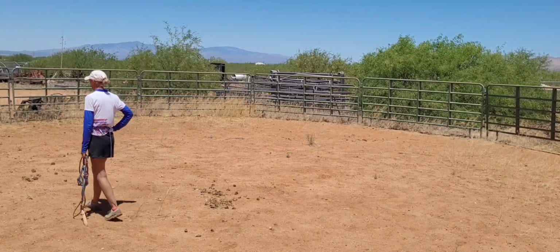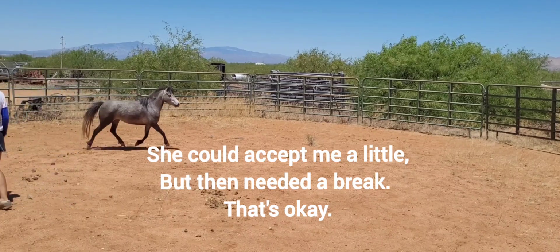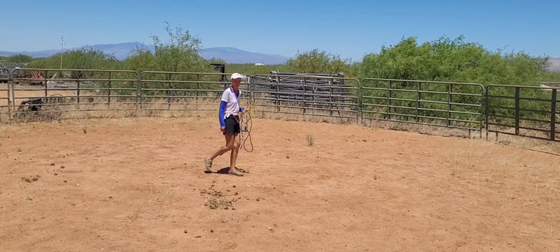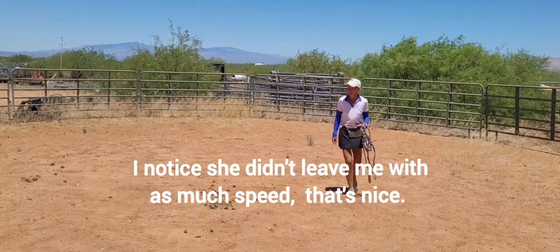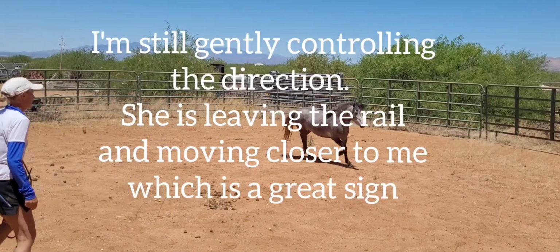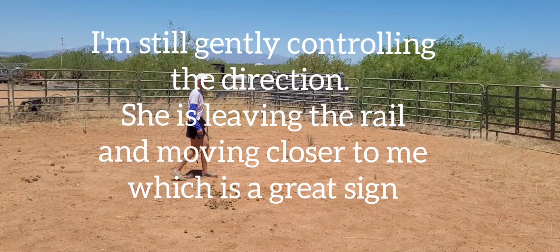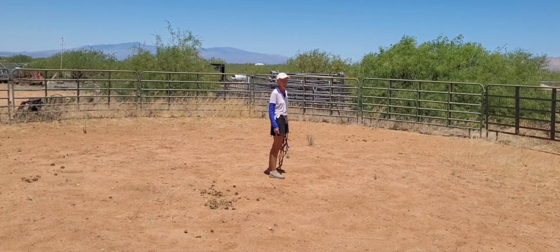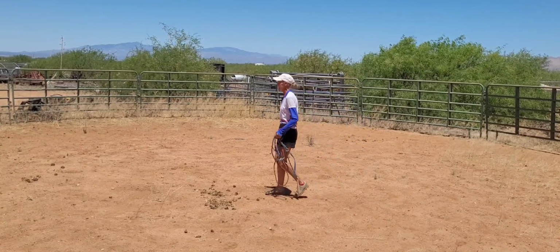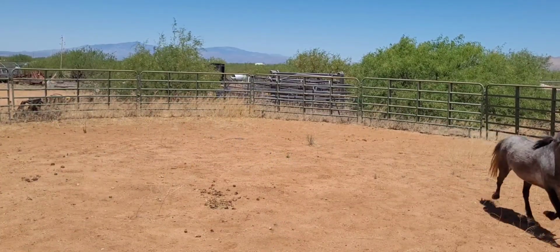She's turning and facing me. Good. She doesn't have to run, but she wants to run away. Okay. I haven't put any real pressure at all. So she is getting off the rail and coming closer, which is cool. I haven't put any real pressure on her to say move, because she didn't need it. I'm just being an invitation to come in and controlling the direction.